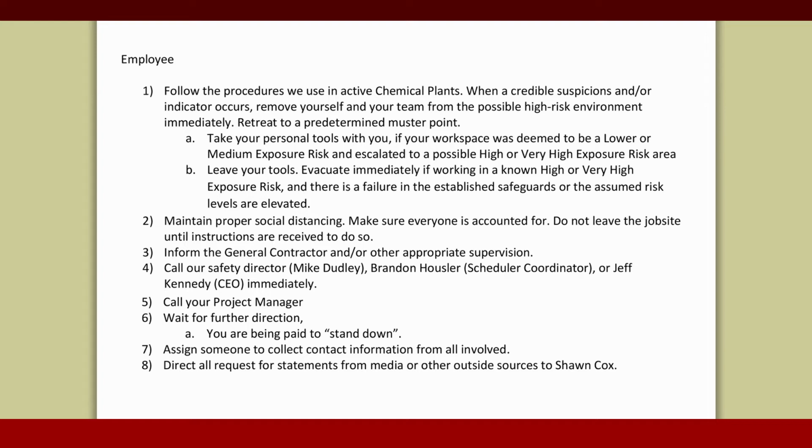Basically, we follow the procedures as if we were to encounter a chemical or an environmental hazard on a job site. When a credible indicator occurs, remove yourself and your team from the possible high-risk environment immediately. Get everyone together at your predetermined muster point, and take your personal tools with you if your workspace was deemed to be a low or medium exposure risk and escalated to a possible high or very high exposure risk area.